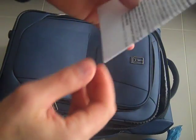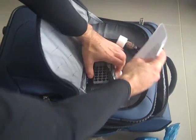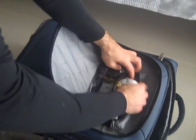On the emergency card, you put your name, your passport, where you're traveling, your insurance, emergency contacts, your itinerary, the hotel you're at, the property address, things like that. Important phone numbers like the local police. So that's all coming with me on the plane.